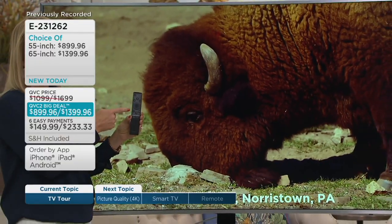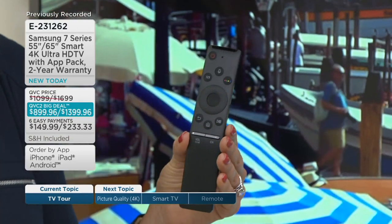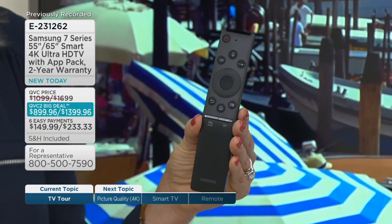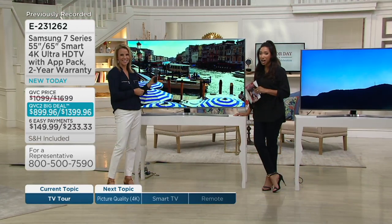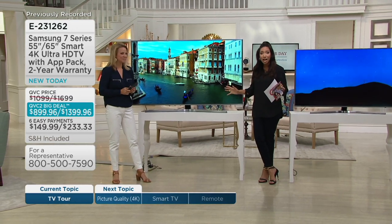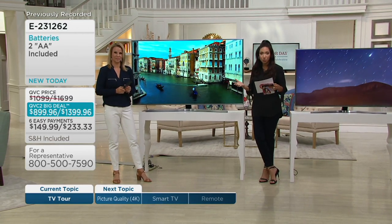And then this even has voice control features similar to your smartphone or your tablet. We're going to show you those later in the show as well. So can you talk to your TV right now? Well, our Samsung, it's listening. It's waiting for its commands. I want to remind you, this is our QVC 2 big deal. This is going to expire at 9 p.m. So this is only good for 24 hours.